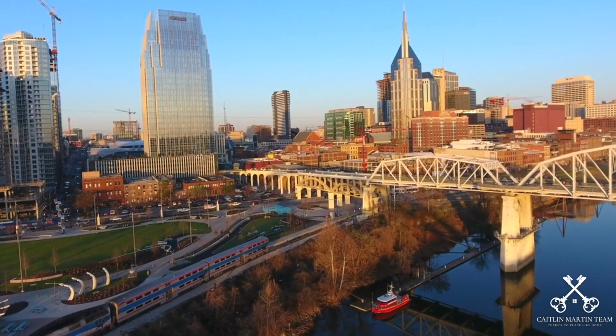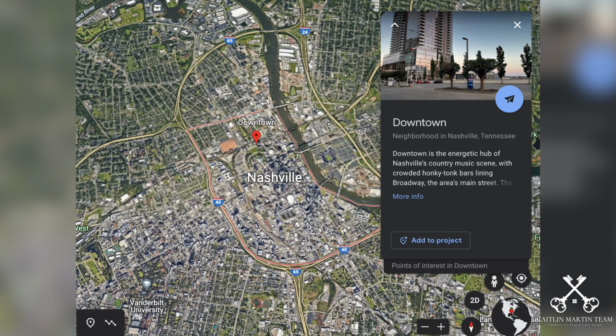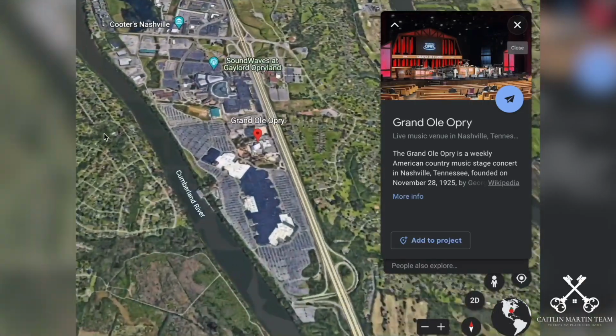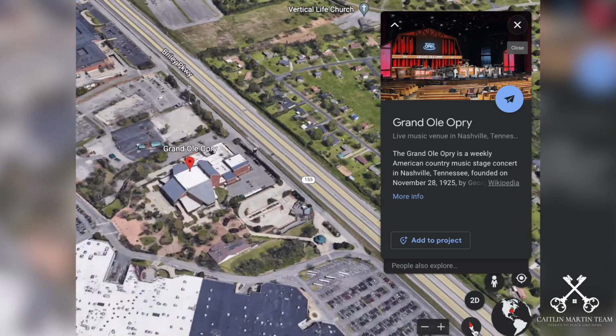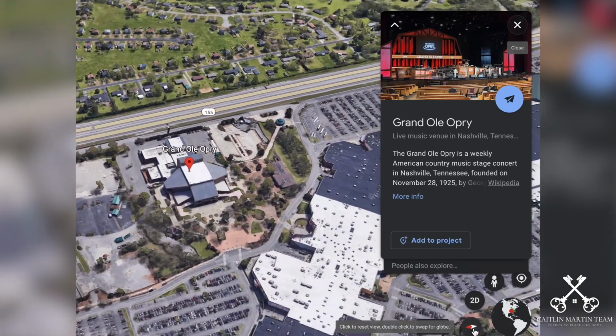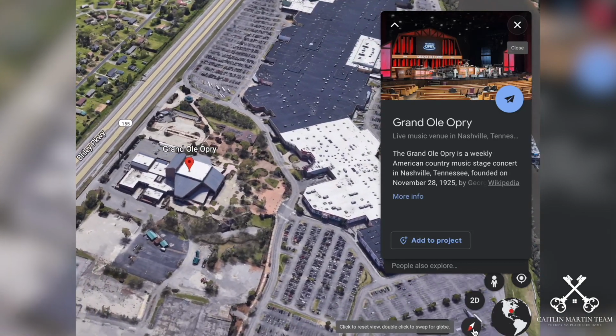Okay, so I know that if you maybe haven't been to the Nashville area before, a lot of times people can actually think that the Grand Ole Opry is located in the heart of downtown Nashville, and that's actually not the case. The Grand Ole Opry is actually located out east, off of Briley Parkway. This is where the Grand Ole Opry House is, along with the Opry Mills Mall and Gaylord Opryland Hotel.